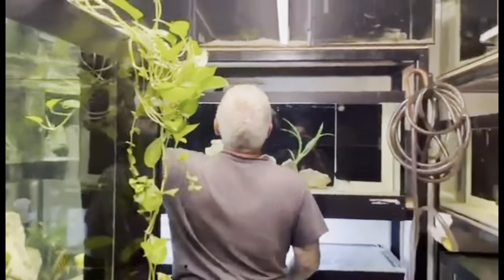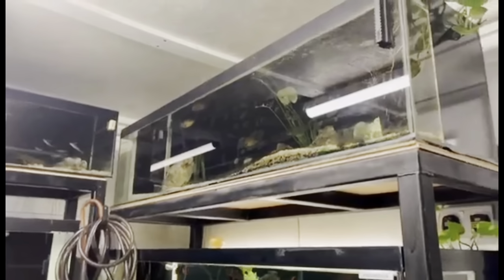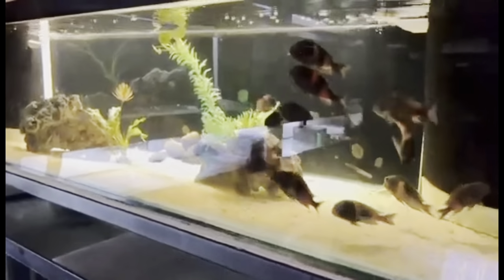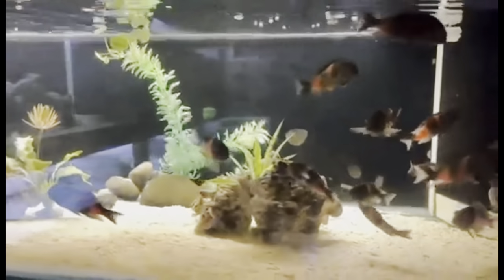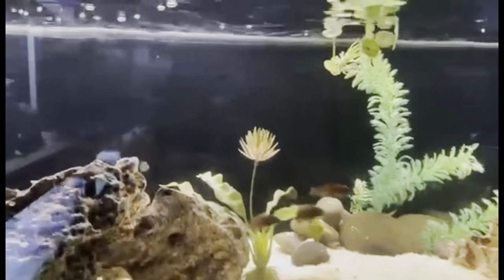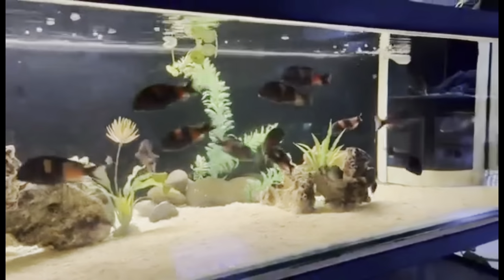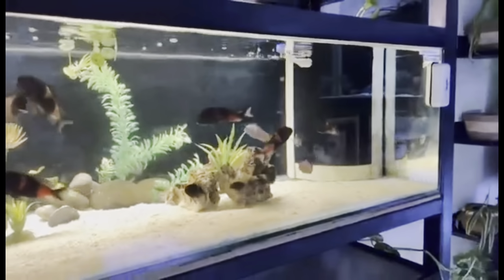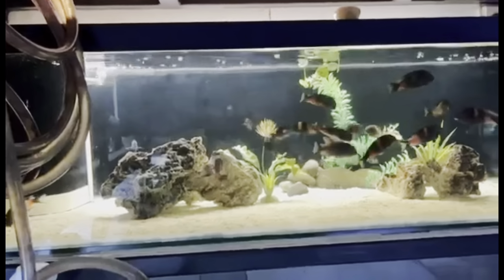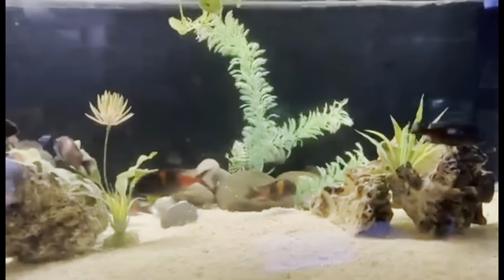Alright, so we're going to move over to this side of the fish room, and I am going to show you these again because I know I showed them in the last video, but I just love these fish. These are amazing. So these are the bullet point red Tropheus, and they're just one of my favourite again. I think it's just they're so vibrant, the colours of them. Really interesting fish. What I would probably recommend is keeping them in a species only tank, because they can be quite aggressive, so they don't really play well with others, even other Tropheus basically.